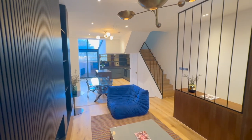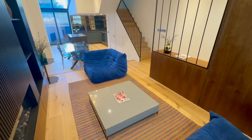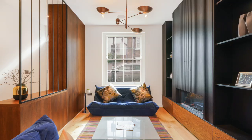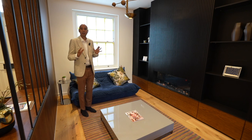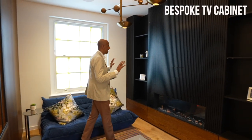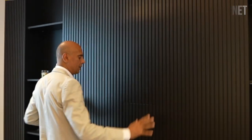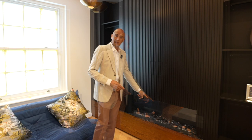Coming into this space, it's all about zones. Now just imagine entertaining your friends, having some family members here and using this space. What we've got here on the left hand side is this reception room, and it's prime for Notting Hill. And this piece of joinery is absolutely mesmerizing. I love the textured finish on here. We've got the nice shelves and these drawers open, and on a cool winter's night that lights up with a lovely flame and a warm fire.